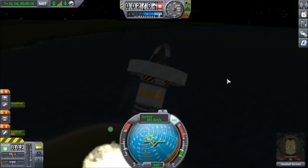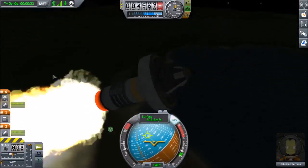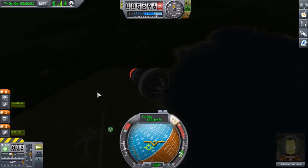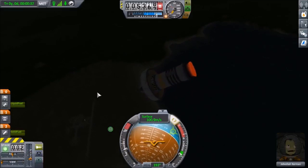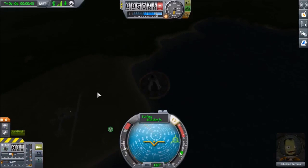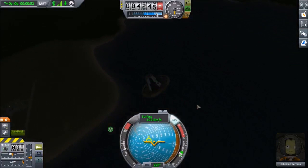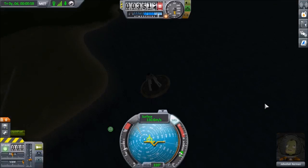I'm not too concerned. Let it tip over a little bit, that's fine. Such a non-aerodynamic vessel. Just try to get rid of it. Yep. Flip this bad boy around. When we get further to the surface, we will deploy our chutes and come in for a nice, safe landing.